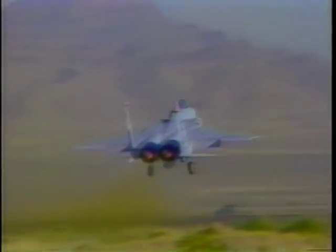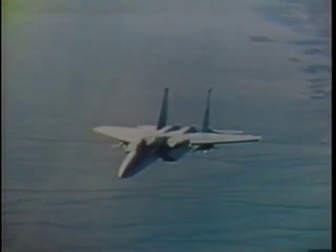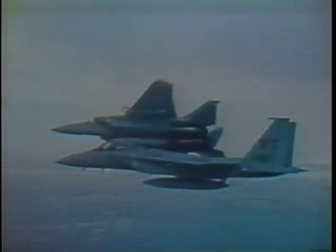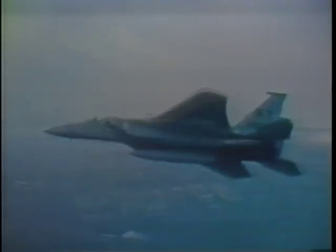Red Flag is an exercise that we operate in the Tactical Air Command for all of the fighter forces of the United States Air Force. We have additional participation from all of the other tactical forces of the Navy and Marines, as well as our allies. Increasingly, we are experiencing participation with the Strategic Air Command and our Military Airlift Command forces in what has become the largest and most complex composite force exercise that's run anywhere in the world today.